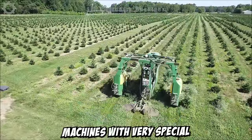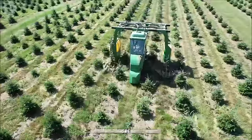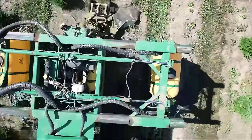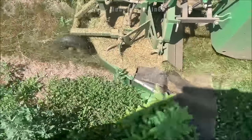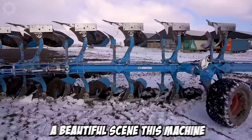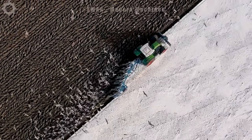There are machines with very special and different designs, but their work efficiency is very good. What a beautiful scene! This machine is plowing the ground in the snow. I wish I could be here.